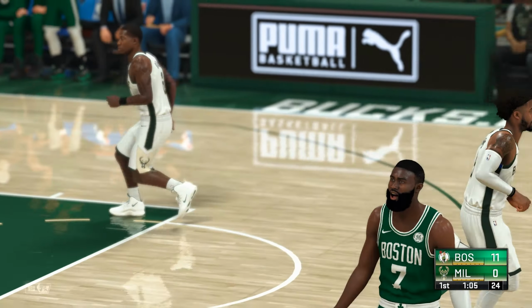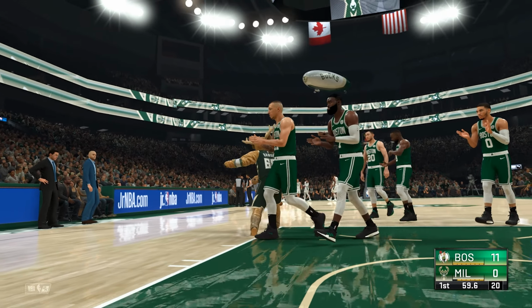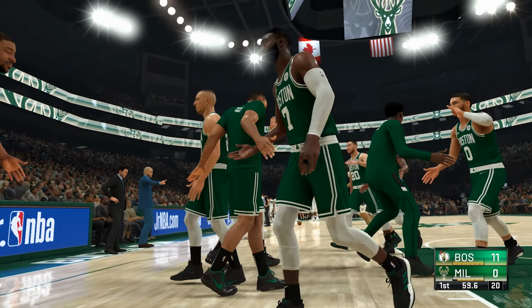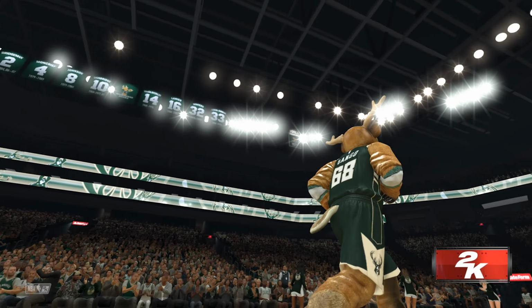And Milwaukee calls their first timeout of the game, giving up a run here. Can they turn it around? Hard to say right now. At this point, I've seen the coaches run through 2 or 3 iterations of defense. Is there a 4th? I'm not sure.